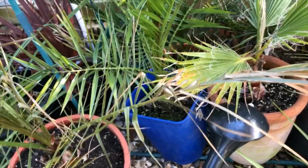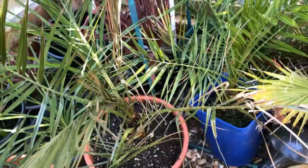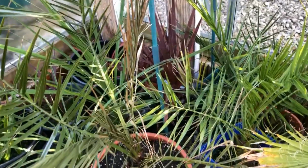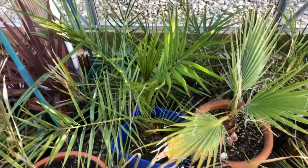This one here is actually a recovering Canary Island Date Palm, which also lost its centre in the winter. So that one's in here just as an experiment to see if it will continue growing from there, or if it will just decline. I can update you on that in a future video.